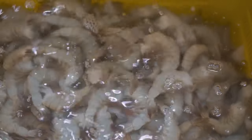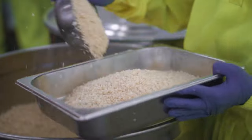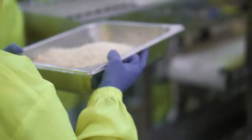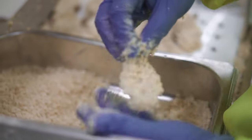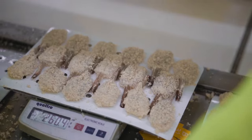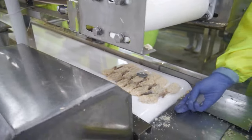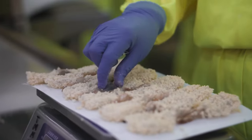9. Sustainability measures. Incorporate environmentally sustainable practices, such as efficient water usage, waste management, and energy-saving technologies. Consider certification programs for sustainable seafood processing. 10. Technology integration. Utilize automation and technology for efficiency, accuracy, and data management. Implement data analytics to monitor and optimize processing parameters.